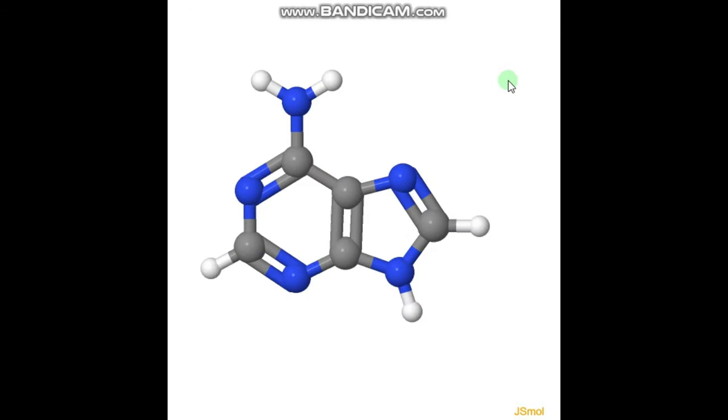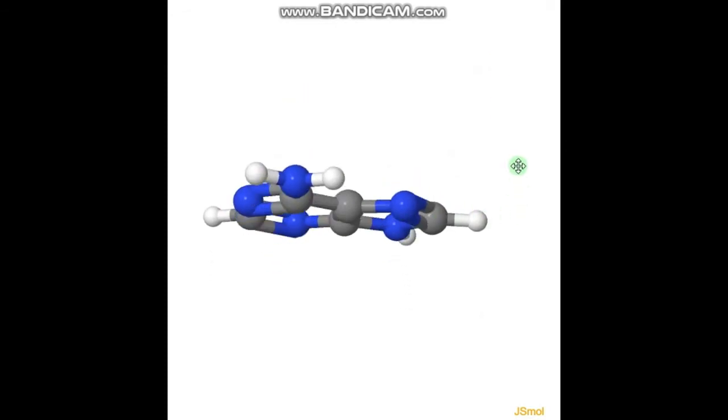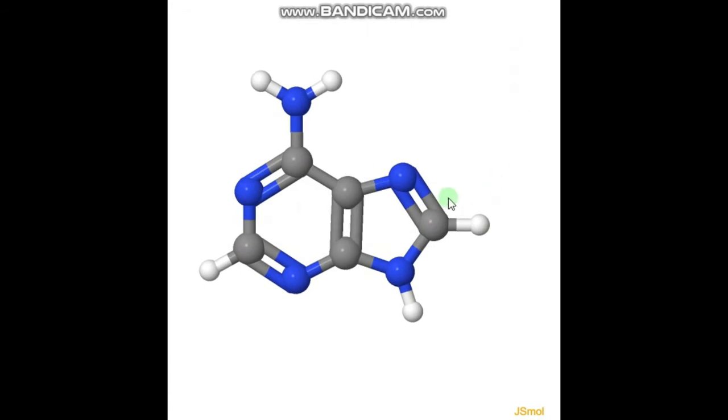Let's take another look then at what these bases actually look like. So this is adenine. So remember, we have this aromatic system and it's therefore flat. If we turn it around like that, you can see it has this dead flat structure. And all round the fringes we have these polar groups with the blue nitrogen atoms having very different electronegativity from the carbons and hydrogens that they're attached to.